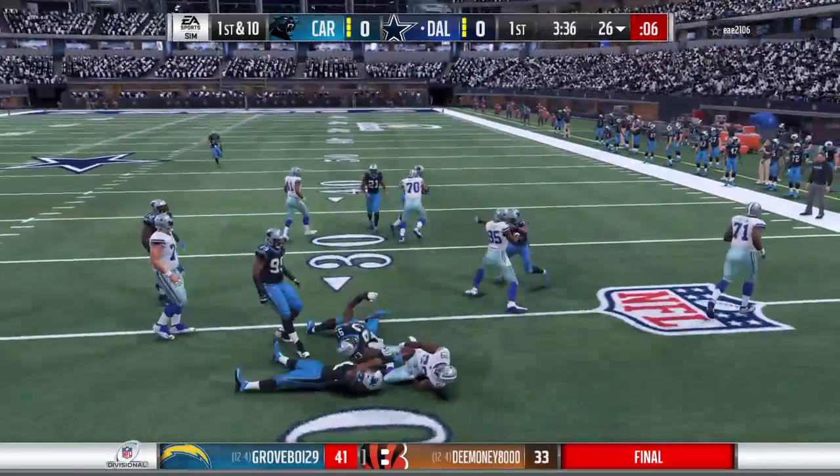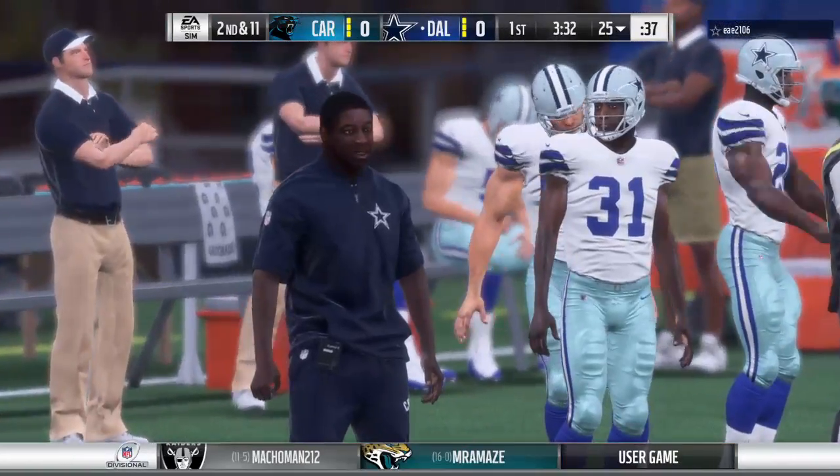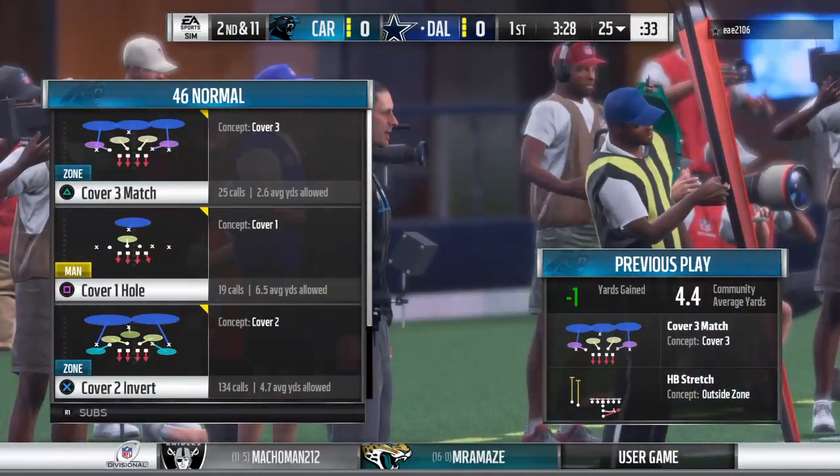A run by Mack to start the drive. And he's going to lose yardage and be backed up to the 25. It's a loss of a yard there, and now second down.